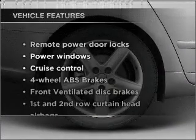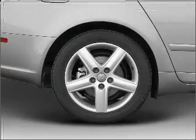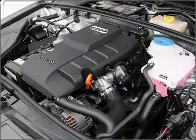Plus, enjoy these notable features that are included in this ride: air conditioning, power door locks, power windows, power steering, cruise control, power mirrors, an alarm system, an AM/FM stereo with a CD player.